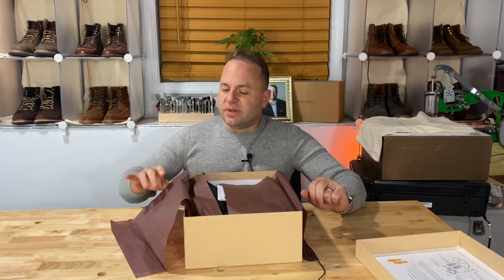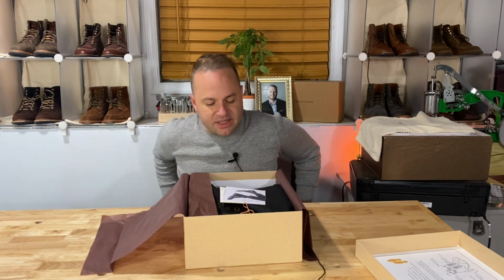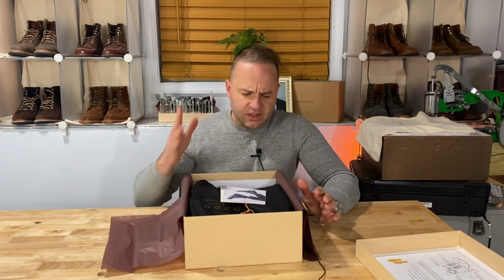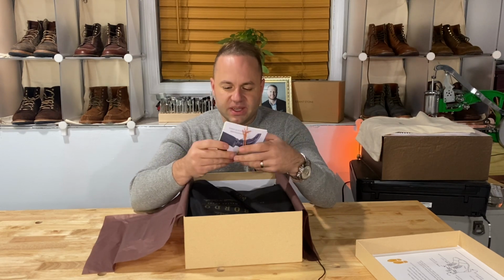I don't think enough boot collectors talk about this, but I think it's rooted in the psychology of boot collectors and boot addicts and shoe addicts and things like that, or addicts of any product, is when you get a well-packaged thing, you feel like you want to have that experience again. You want to repeat that experience. Hence why I have so many. I mean, you feel really good when you get a new fresh pair of boots in the mail. So, wow, this is cool.